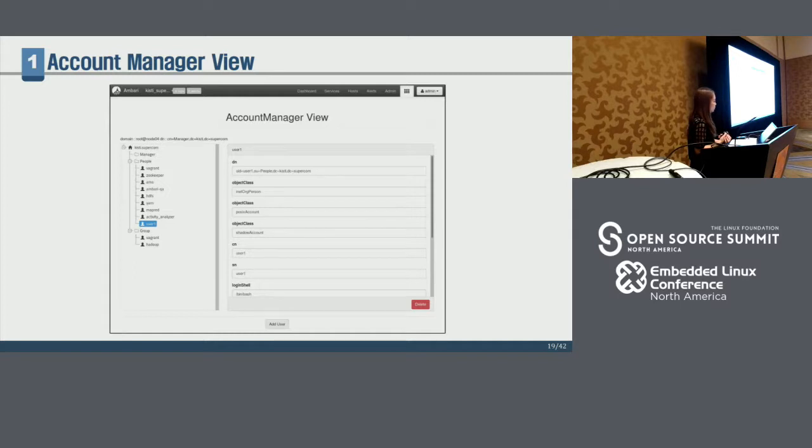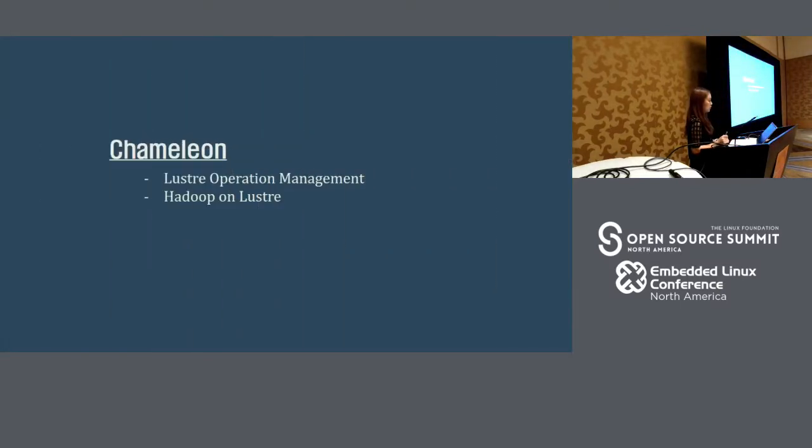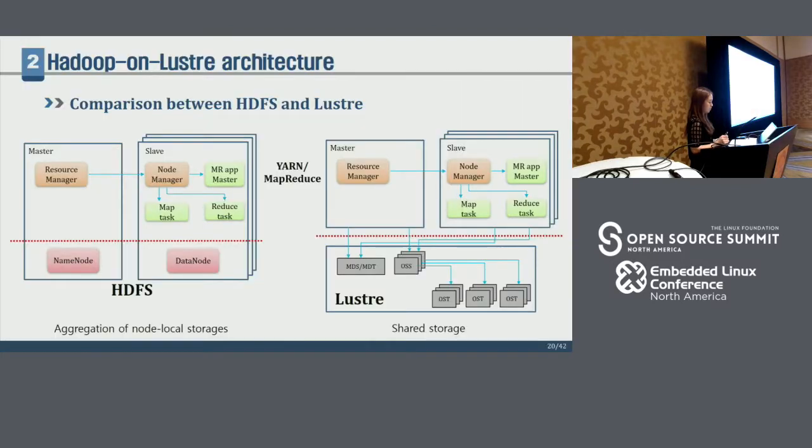This is account manager view. We can add or delete users. Next, Hadoop on Lustre service. Our Hadoop on Lustre service is provided as follows.